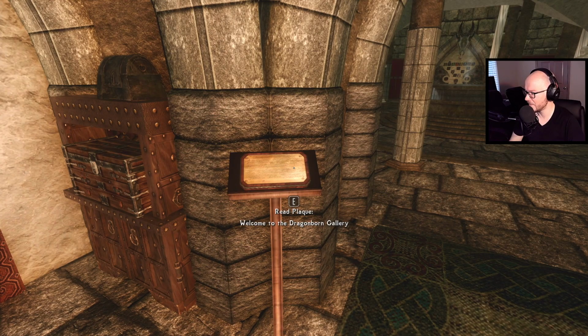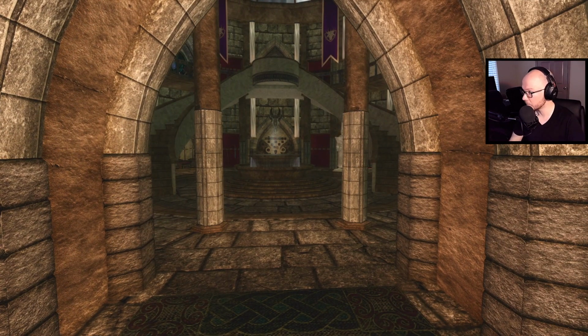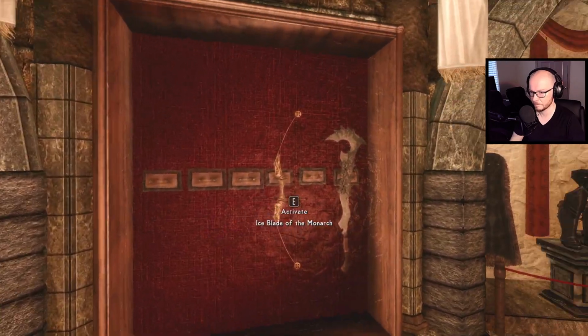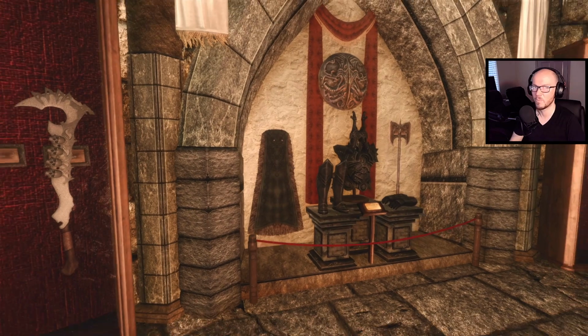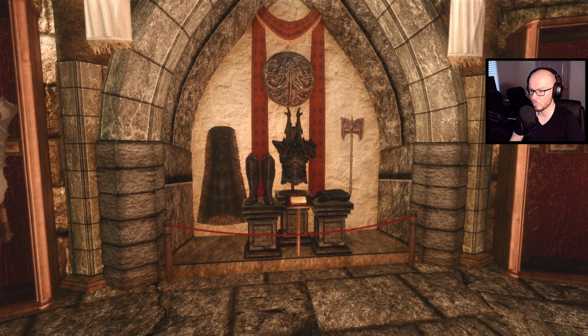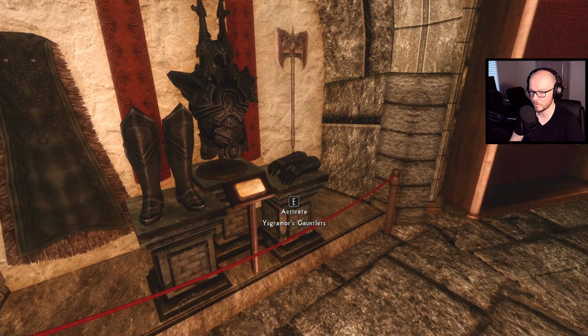I assume the gallery is a mod. Yes, it is. It is the Legacy of the Dragonborn. That's the name of the mod. So there's various displays. Like, for example, there's Zephyr, Reaper's Bane. So stuff we've picked up along the way. There's all the Ysgrimor items, the cloak, boots, armor, gauntlets.